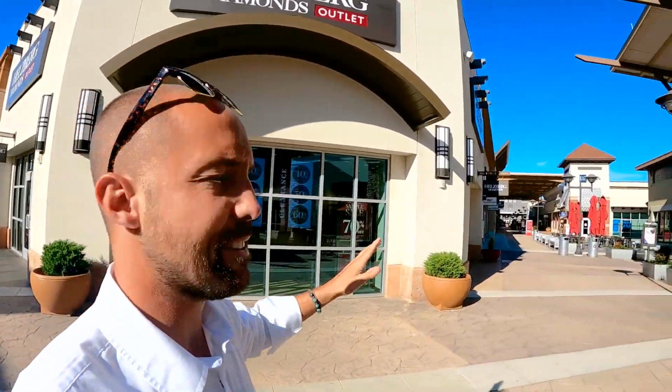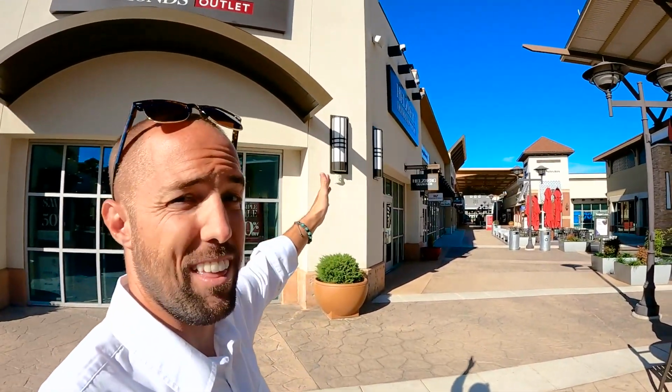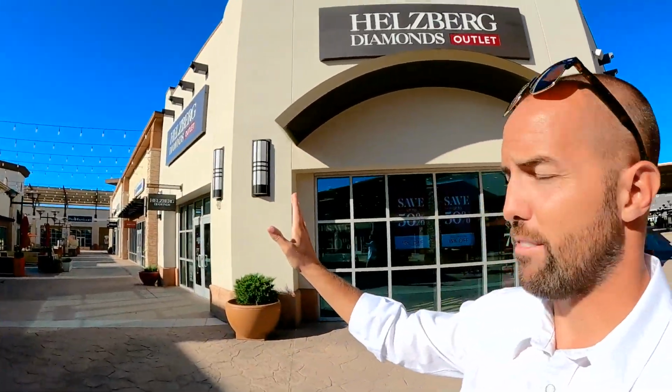And so here's what happens, right? Let me show you back over here. You've got this strip that goes all the way that way, and it even curves a little bit to the left at the end. And then you've got it on this side as well. So you've got that whole side, this whole side, then this middle section here, and you'll have the same thing going that way and that way. You probably have over 100 stores in here, so whatever it is you're looking for, you'll probably be able to find it out here.